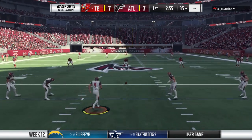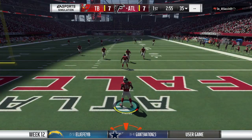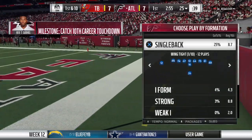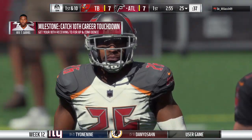So we're right back where we started, all even as the kick's away. And this will be a touchback as that sails over the end line. Here comes the Falcon offense now as they get set to take over here.